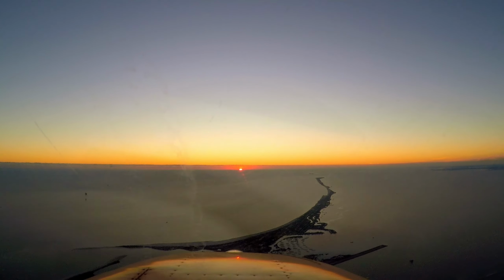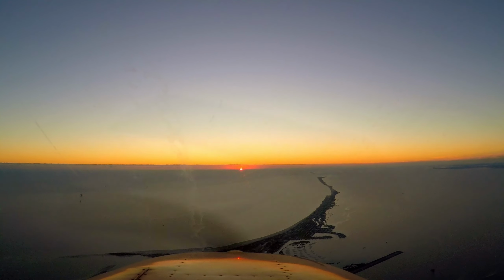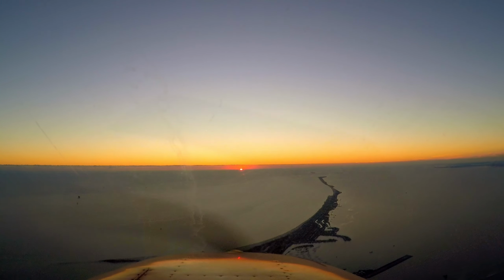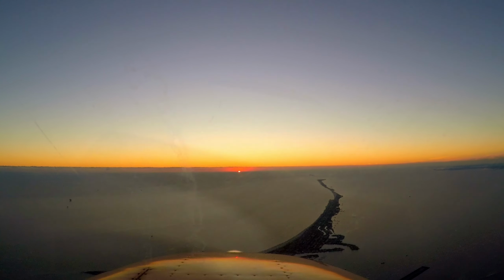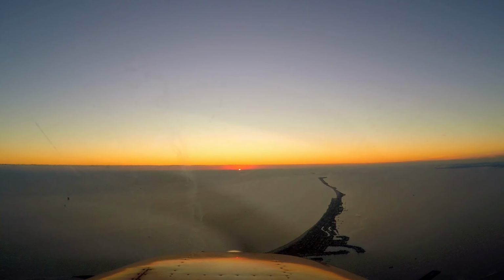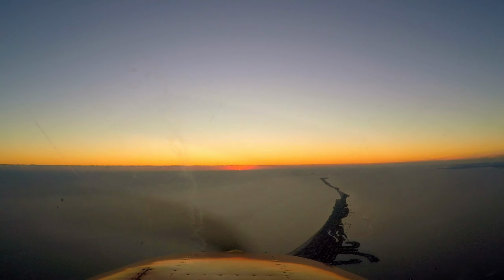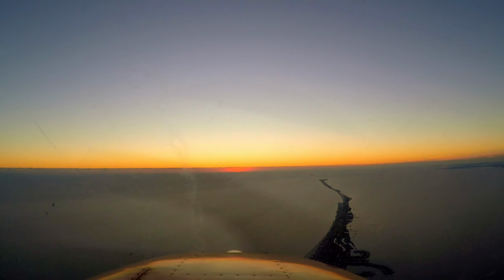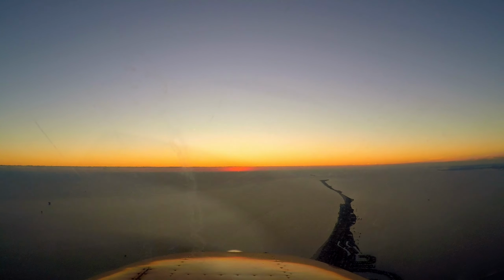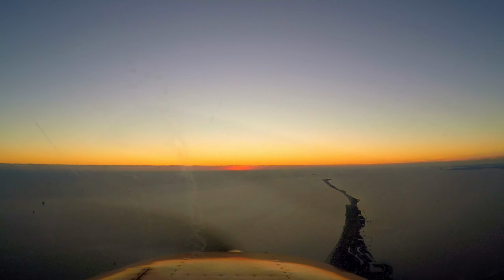Traffic, Cessna 5977 Juliet, 5 miles west of the airport at 2200, inbound for landing. That's your first chance, Cessna 960 on left downwind for runway 13. Virginia. traffic, 77 Juliet inbound for landing, 4 miles west at 2200. We'll be entering a left downwind.